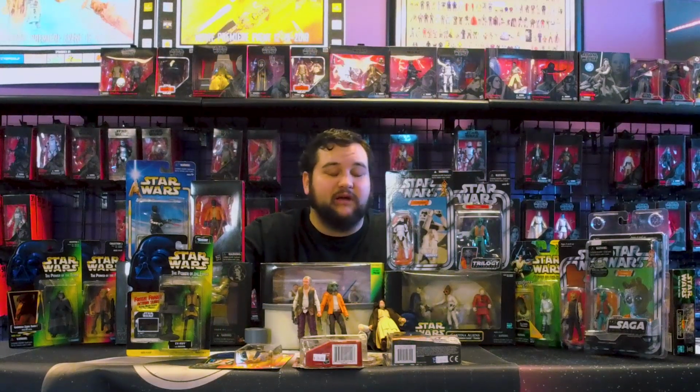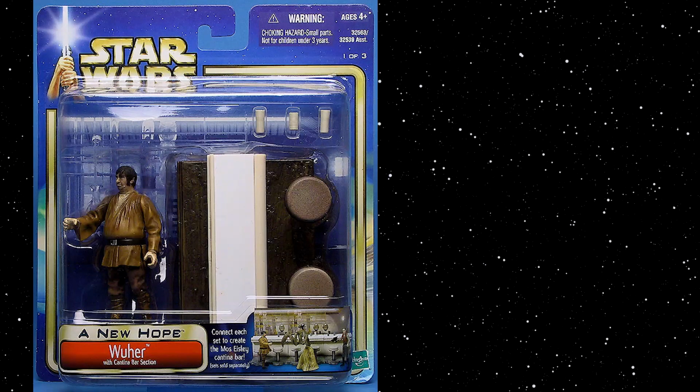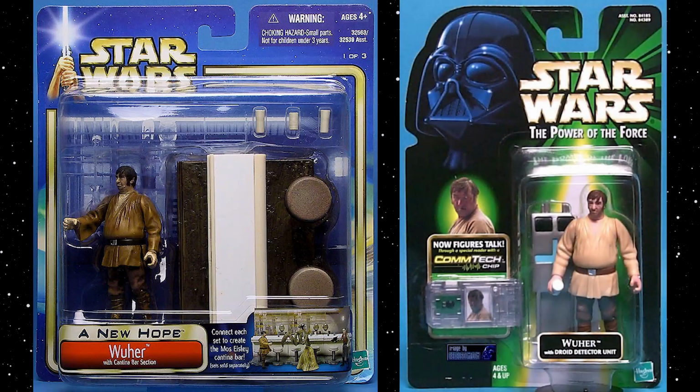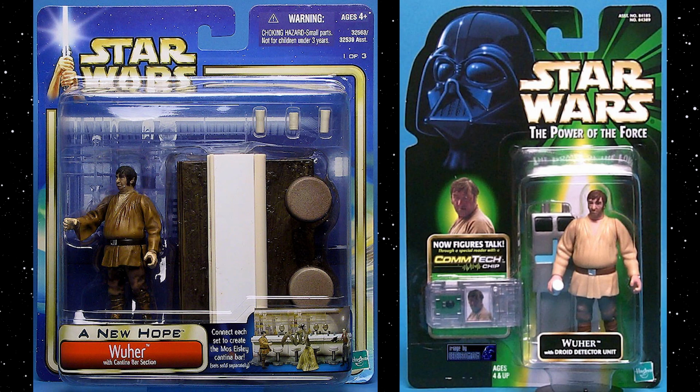You'll probably notice I don't have a Wooer figure in front of me. He only has 2 action figure releases so far, one of which came with a section of the physical molded Cantina bar in 3 3/4 scale. The first was a fan club exclusive release in the Power of the Force 2 line, and it came with the droid detector. Pretty cool figure.